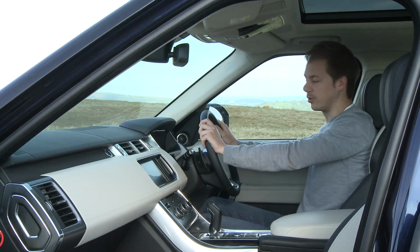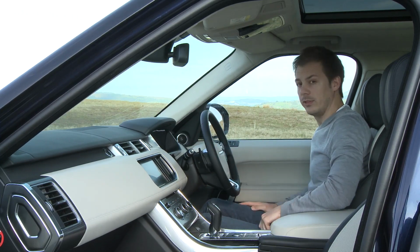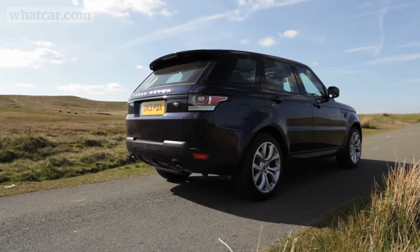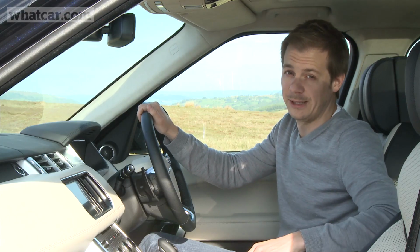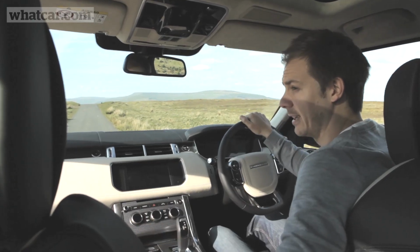There's more good news when it comes to the driving position, because the seats are comfortable, the steering wheel lines up nicely with the pedals, and because you sit so high up, you get a great view of the road ahead. Now, the Range Rover Sport is fairly pricey compared with other large SUVs, but sitting here, you really feel as though you're getting your money's worth.